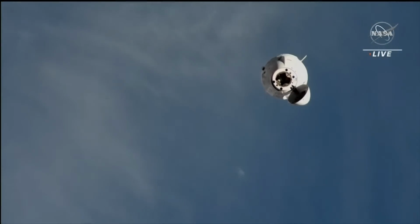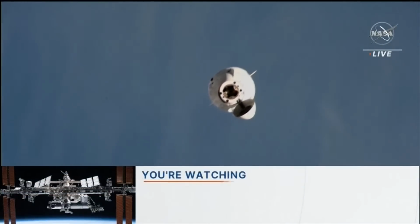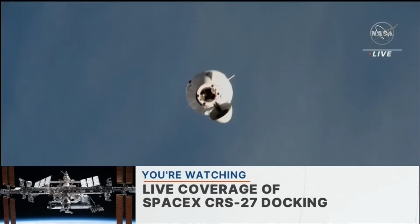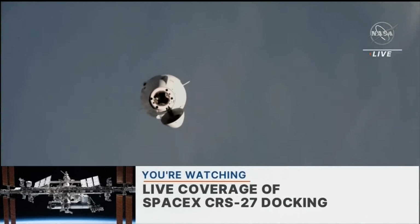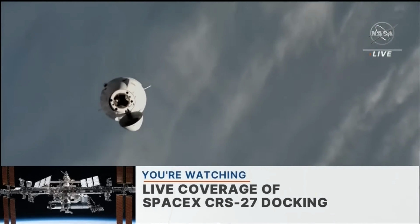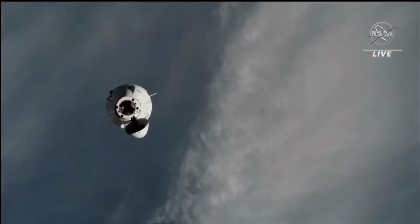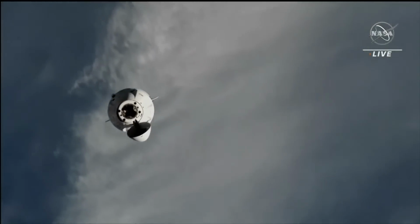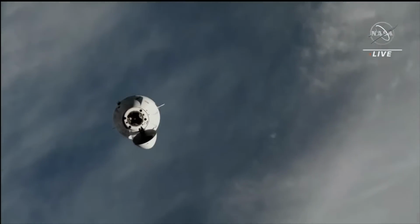Originally, we were looking at a docking at about 6:52 a.m. Central Time, but we're now looking at that just 40 minutes or so from now, at about 6:28 a.m. Central. So we could hit there sooner, but everything continuing to run pretty smoothly so far with the approach and docking. We are coming up less than 2 minutes away from waypoint 0, and then Dragon will be ready to move on to waypoint 1. We'll see it swing up in front of the space station.